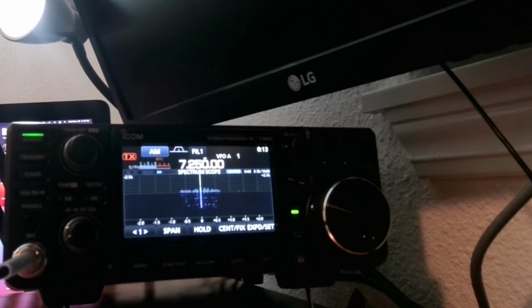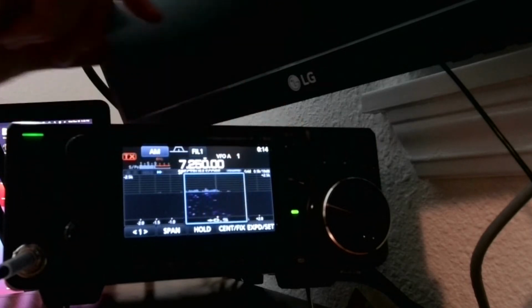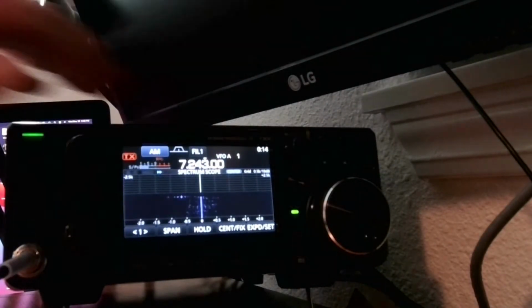Remember, AM has a center carrier, which is always broadcasting. The pieces that go out, if you see the little look like raindrops going out, those are the sidebands. So if you were to take this part here and remove it, you'd see lower sideband. Okay? Let me turn this off here. Sorry. So you'd be seeing lower sideband.